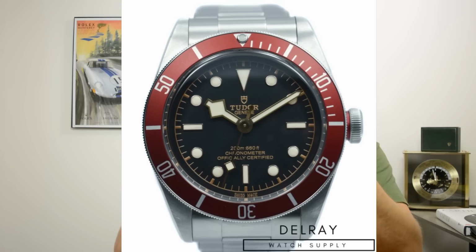This one, of course, is the Tudor Heritage Black Bay with the red bezel. This one features their in-house movement. I like it a whole lot. It's a solid workhorse watch. You all know it. These things are everywhere. What I really like is that the tube spacer, the ring around the tube, actually is red, so it matches the bezel. I think that's a really nice accent.